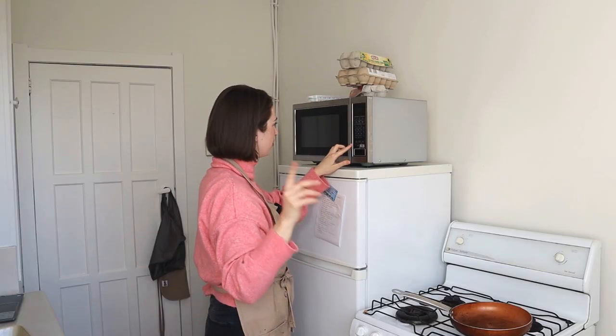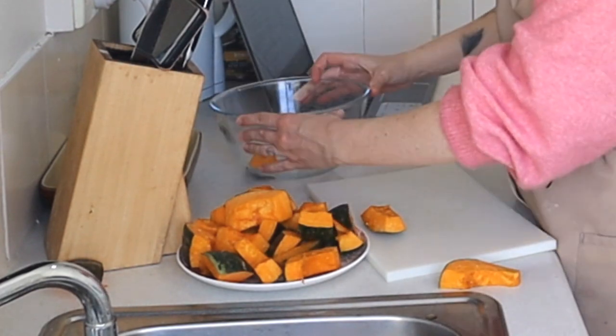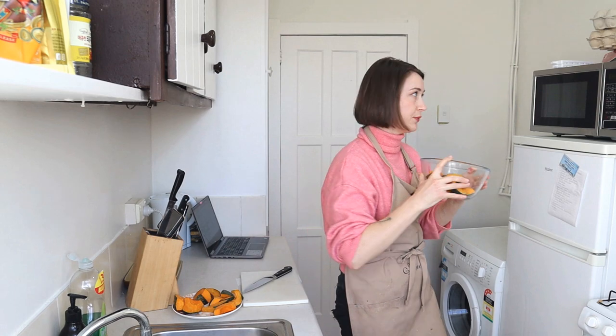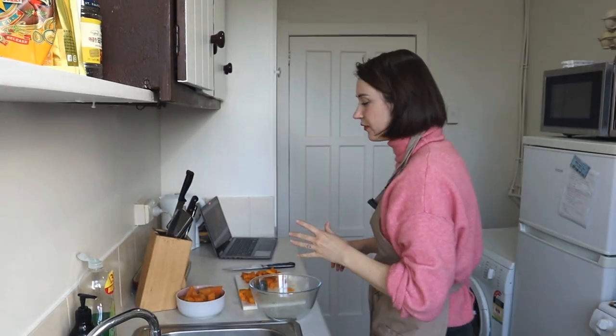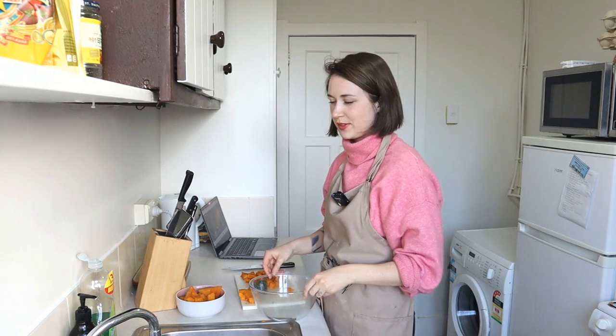I think mine will need longer than a minute, maybe another 2 minutes. That was pretty rock solid. Oh my lord, this is still a solid rock. It doesn't take a minute, it might take more. Okay, so I finally got the pumpkin to cook, and honestly, it takes a long time. It doesn't take a minute.